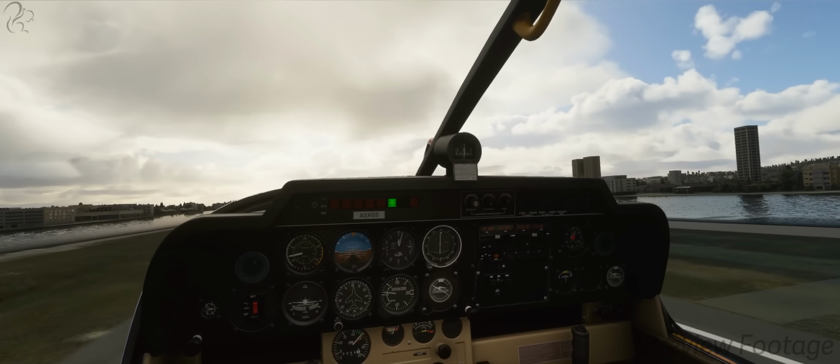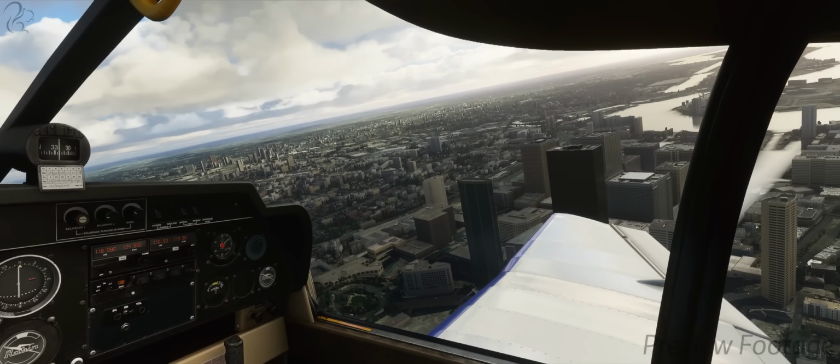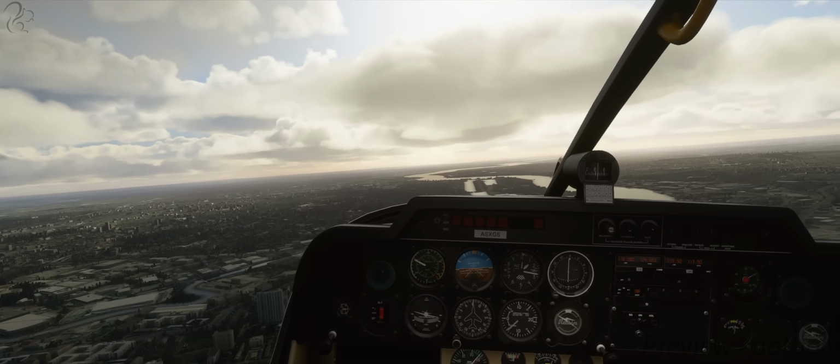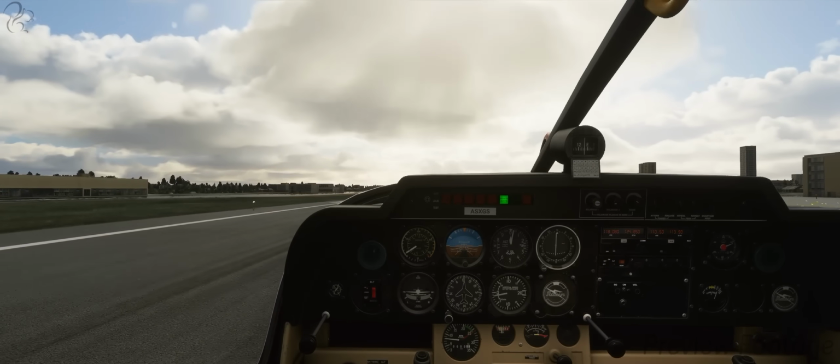When I jumped into the Robin DR400, an aircraft closely related to what I did my PPL in, and flew around London with TrackIR head tracking enabled, it was a visceral experience. I don't think I've ever felt as close to the real thing as I did then.